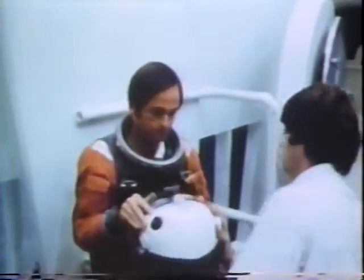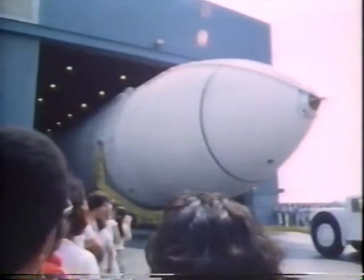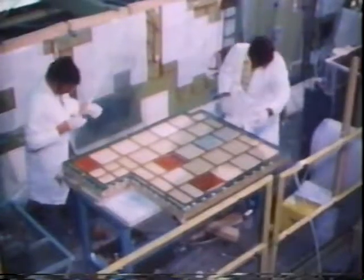Astronauts John Young and Bob Crippen will pilot Columbia on its maiden voyage into space. They are ready, and despite some troublesome delays along the way, all the parts and pieces of the new space transportation system are coming together and approaching launch readiness.